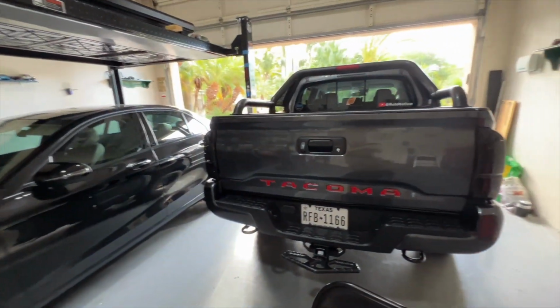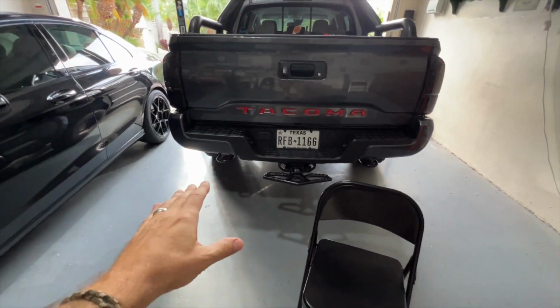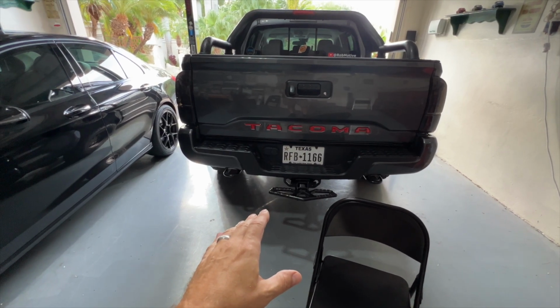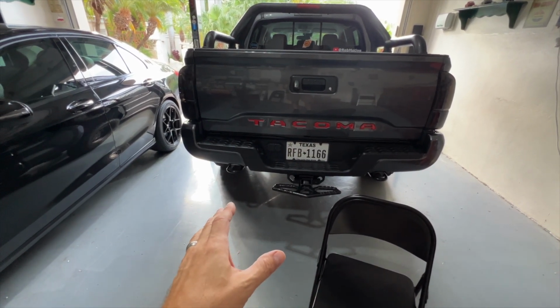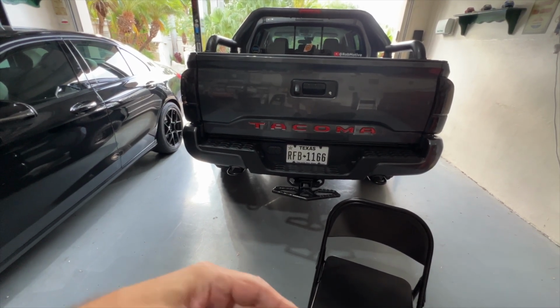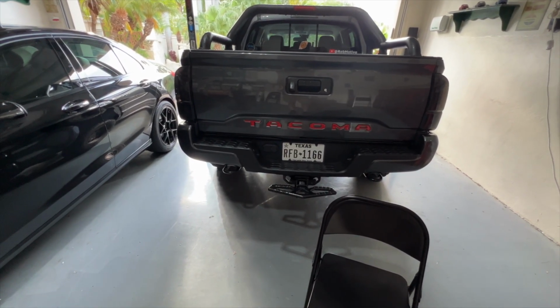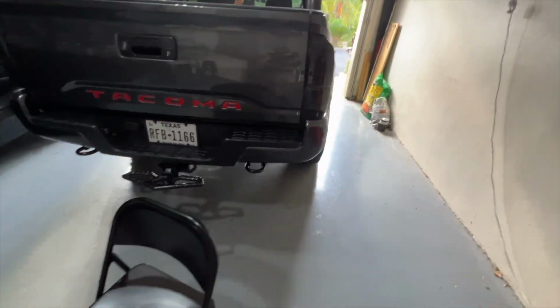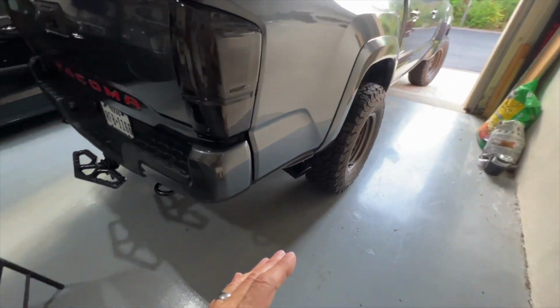I've not seen one yet where you can get them to come straight out of the back, which is what I would love to have. I would love to have 2 pipes coming out of the back of the truck. Now, it's not to say that you couldn't fab something or have a shop come up with something. I've seen a few people that have done that, but you can't get anything that I've seen off the shelf to come out of the back. So you go off the sides like I've done here.